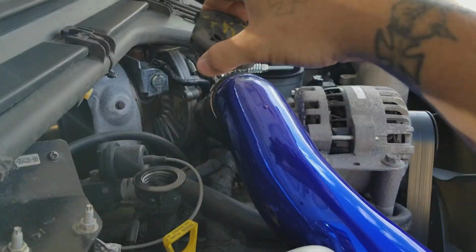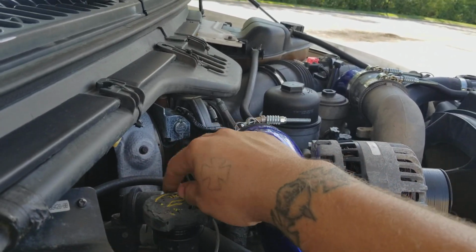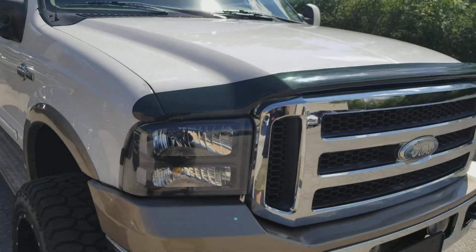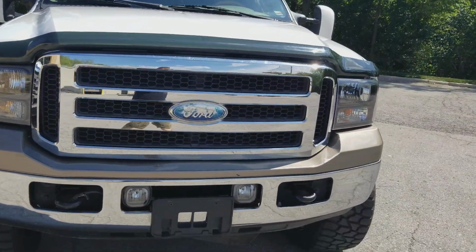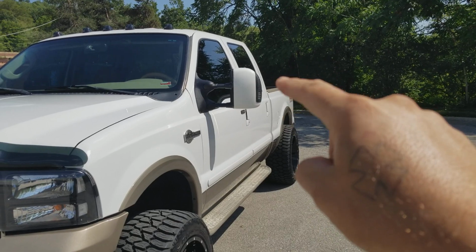The truck's never been studded. It does not have any blow-by. It's never been tuned or had exhaust on it or anything. We bought the truck in stock condition, and we did the lift kit, wheels, tires, and then the blue boost tubes under the hood. We also added a set of Harley Davidson headlights, some smoke cab lights, and some smoke mirror lights as well.